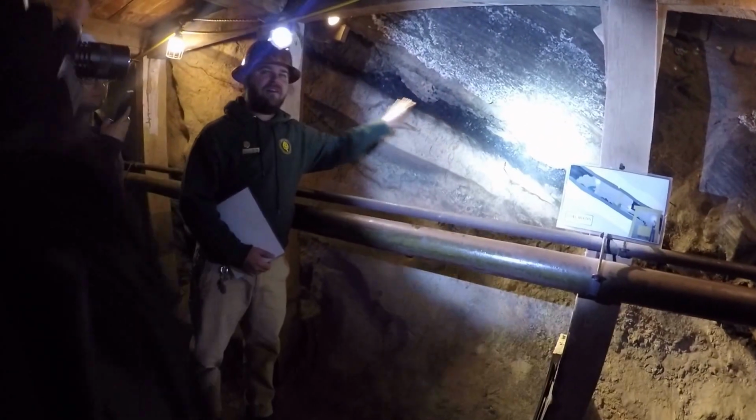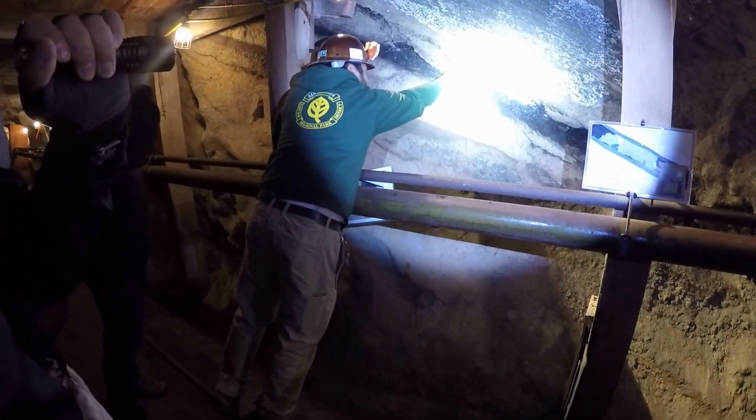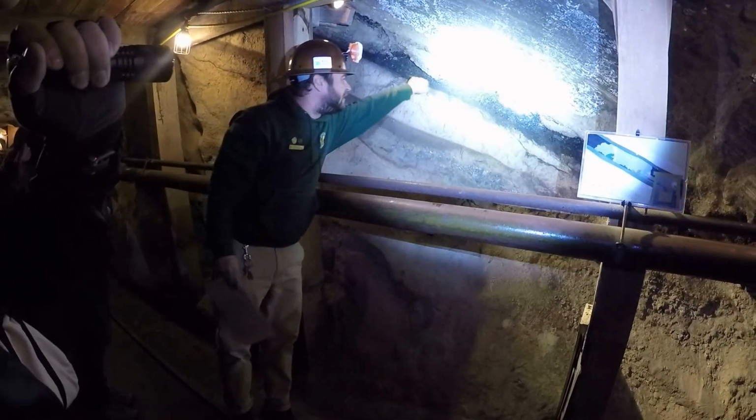I'll turn mine off. So this is that lignite I was talking about. It's soft, it's flaky. Look, I can just kind of pick at it with my fingers. It comes right off. So I don't need big, heavy tools. I just have an axe or a shovel and kind of pick at it.